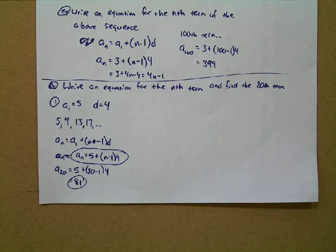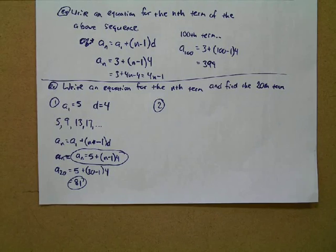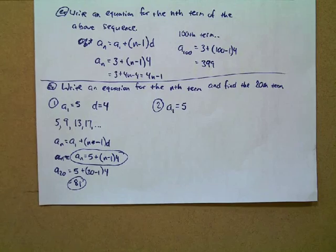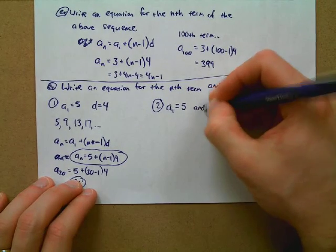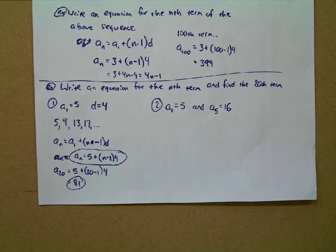Questions on any of that? All right. Then number 2 here. I'm going to have you guys try and figure this one out. We have a sub 1 equals 5 and a sub 5 equals 16. So go ahead, come up with an equation for the nth term, and then also find the 20th term using just that information there. See what you can come up with from that.